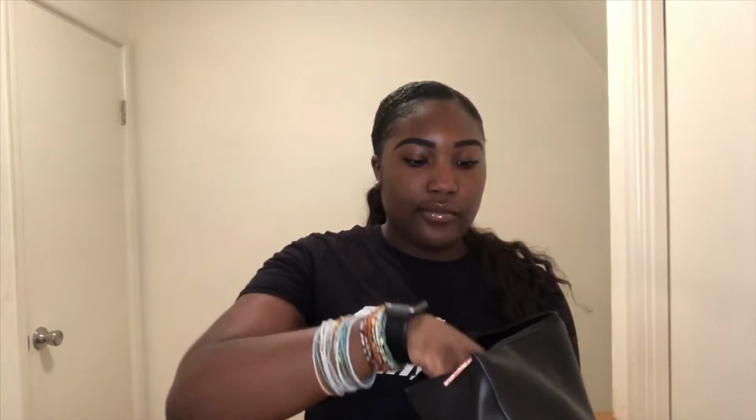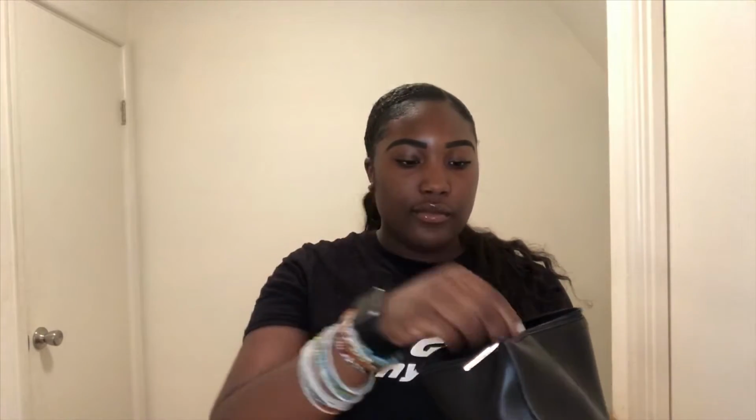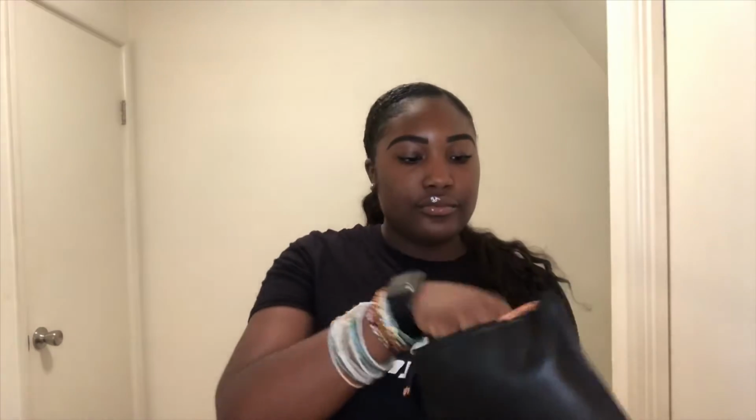Then I have another pencil just in case, and an eraser, another pencil again, and some lotion, because you always need that after using the bathroom and stuff. And then I have my wallet if I want to use the vending machine, because they take card and cash.